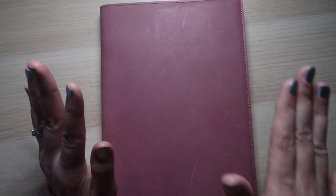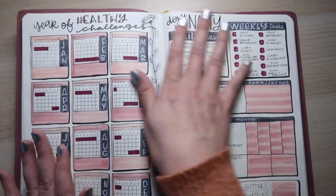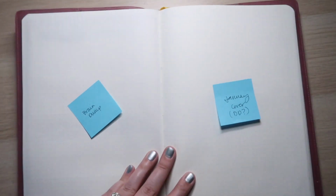Their paper is not quite as thick as 120 GSM, but it is thin enough for me to like it, but it still takes the marker and the pen that I put on it. I'm also using a bigger size, which is something that they have. But there are so many different notebooks out there.